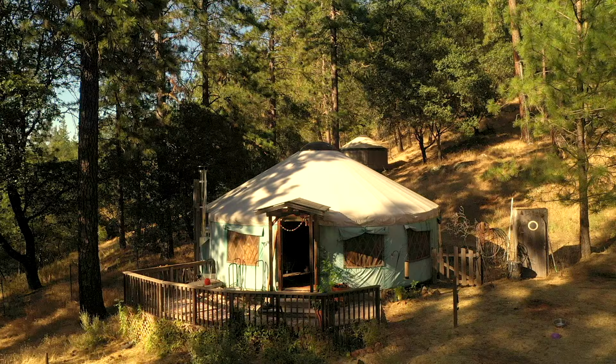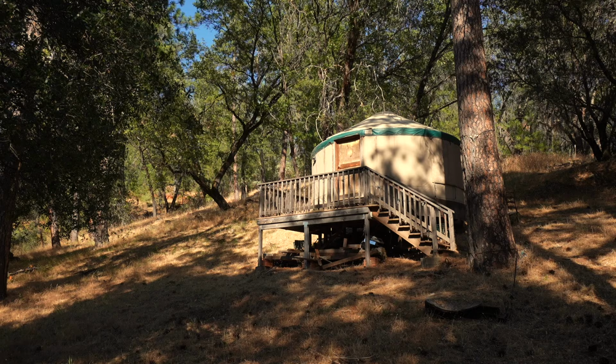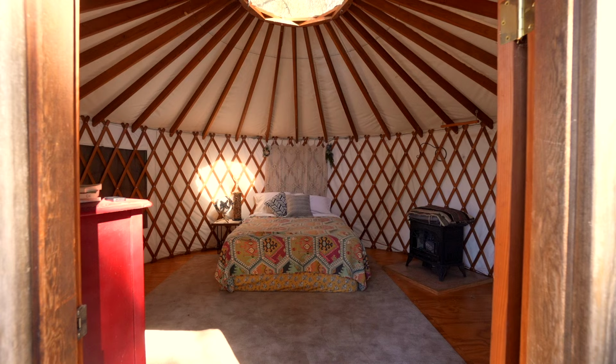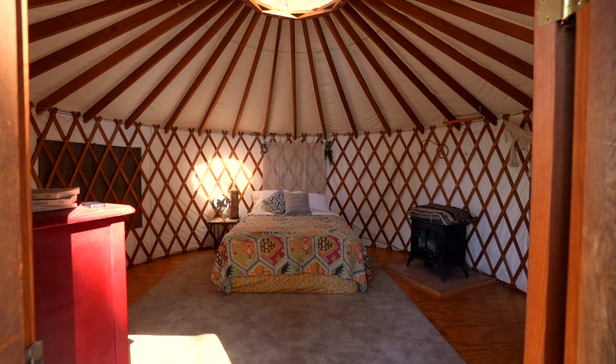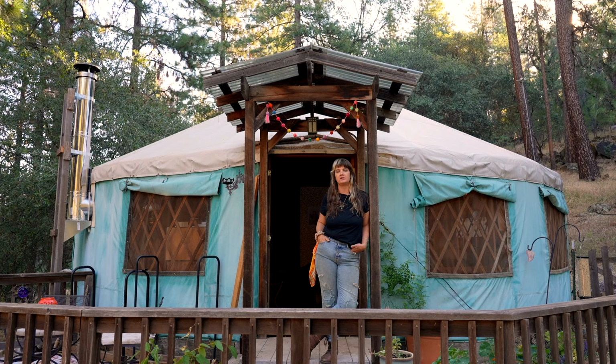I've been living on this property for almost 5 years. My yurt home behind me has been here for 20 years, so I'm the third owner of this property. I've got 2 30-foot yurts, and then there's 2 16-foot yurts. The 30-foot yurt here is kind of my communal home space, and of the 2 16-foot yurts, one is a bedroom, and the other one's a guest bedroom. And then I do have a rental yurt that I use for both short-term and long-term rentals.